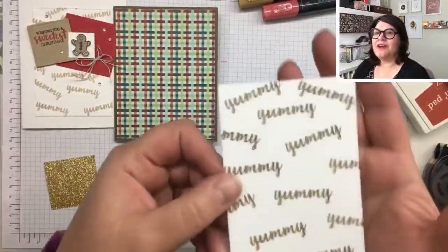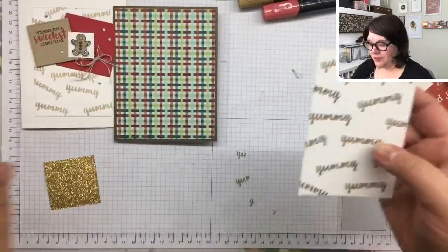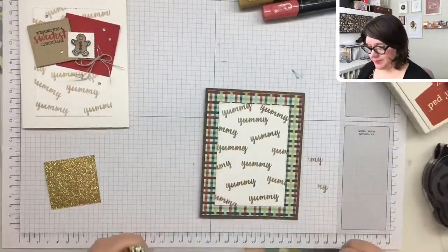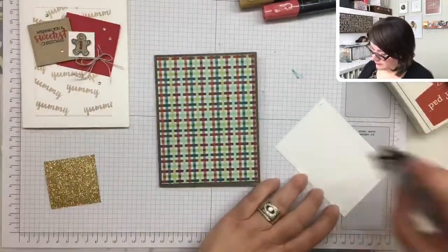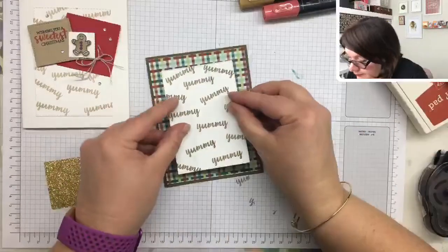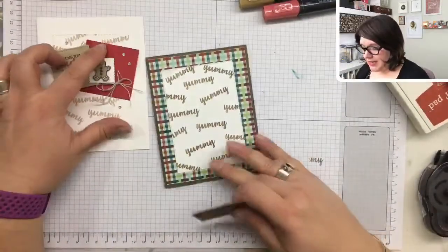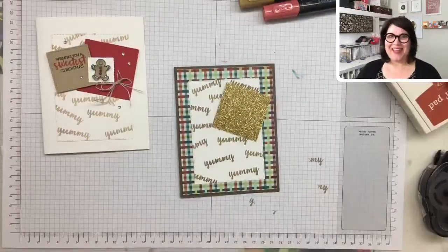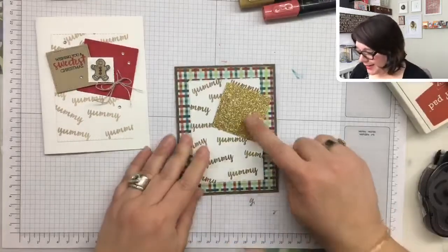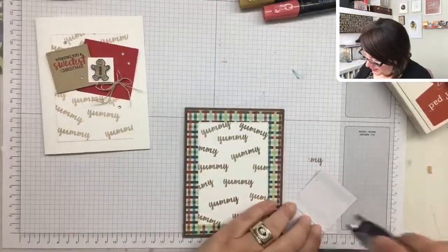All right, so this was cut with a large stitched rectangle framelit. No worries, Barbara. I'm sorry about that. All right, so here is this piece. Let's glue that down right in the center. And instead of this Real Red piece, I thought, okay, let's get out some fancy gold shimmer, or Glimmer paper, pardon me, is what that is. And I think it's a 2x2 piece right there. So let's add that on.